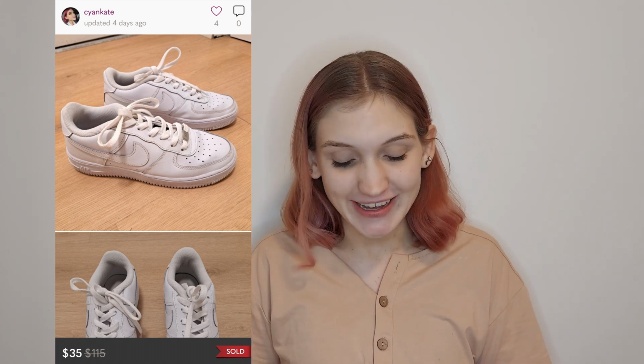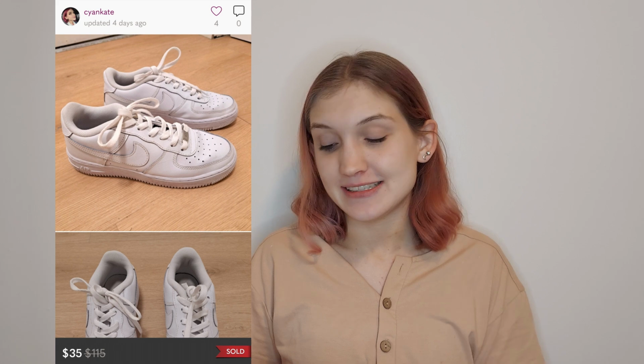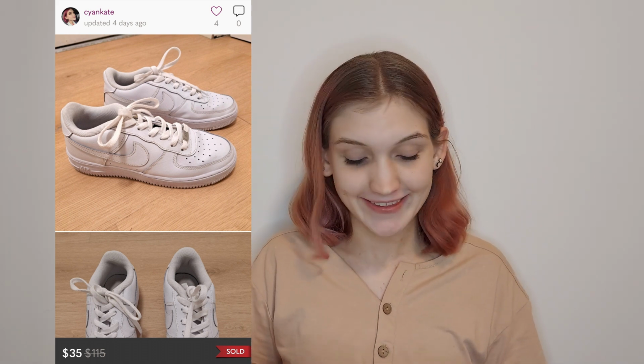I paid $5 and I originally had them listed for $50 and I accepted an offer of $35. I picked up these because I was pretty sure I could get the dirtiness off, and I was right. They took just over a month to sell, and I know that these Nikes in the AF1 style are very popular, so I would pick these up again, and I'm glad that they sold pretty quickly in almost a month.